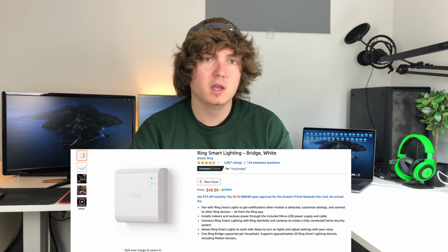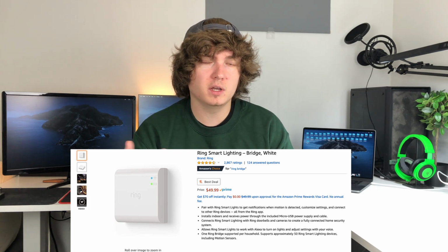Now, I do want to point out that if you do want to do this, it does require the Ring bridge, and if it's similar to the Ring lighting bridge or even the same thing, I'm not sure. It is going to cost about $50. I found one on Amazon. I'll put a picture of it up right here so you can take a look at it. So you are going to need that if you do want to connect it to your other devices. However, I don't think you need one if you just want to use it in standalone mode.